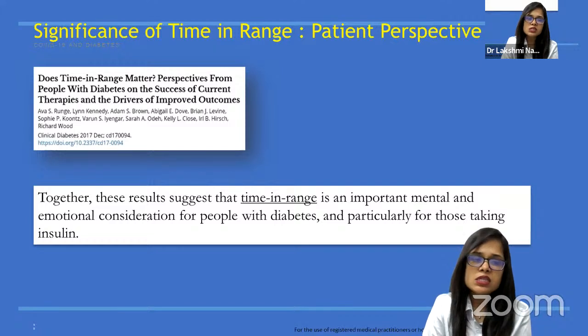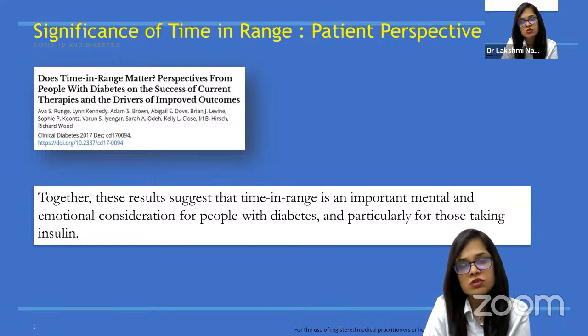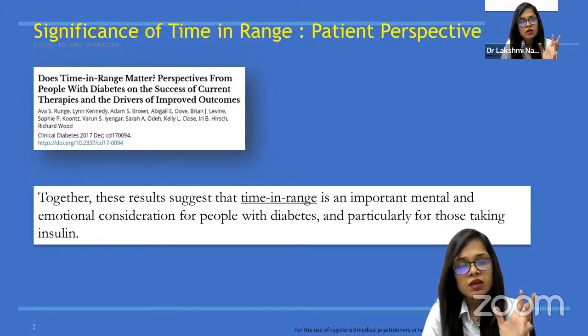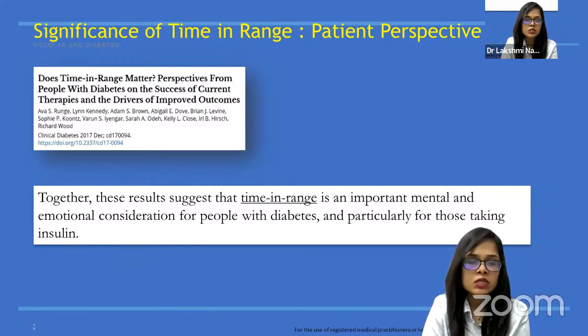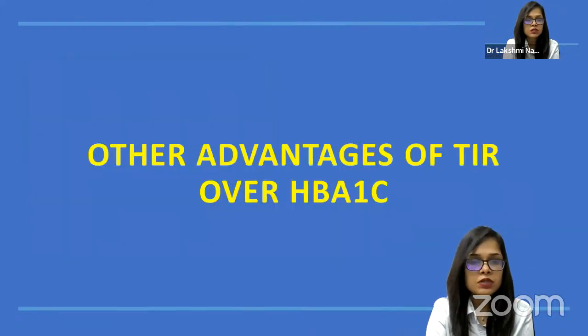But many studies have shown that time in range is an important mental and emotional consideration for people with diabetes, particularly for those taking insulin. From the patient perspective, it is a better metric as well. They know they're actually spending this much time in range, above range and below range, and it leads to better patient quality of life.